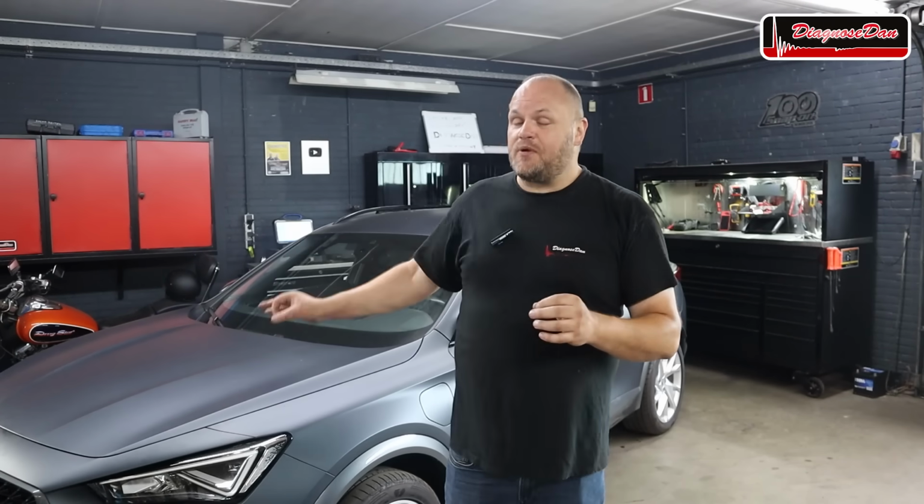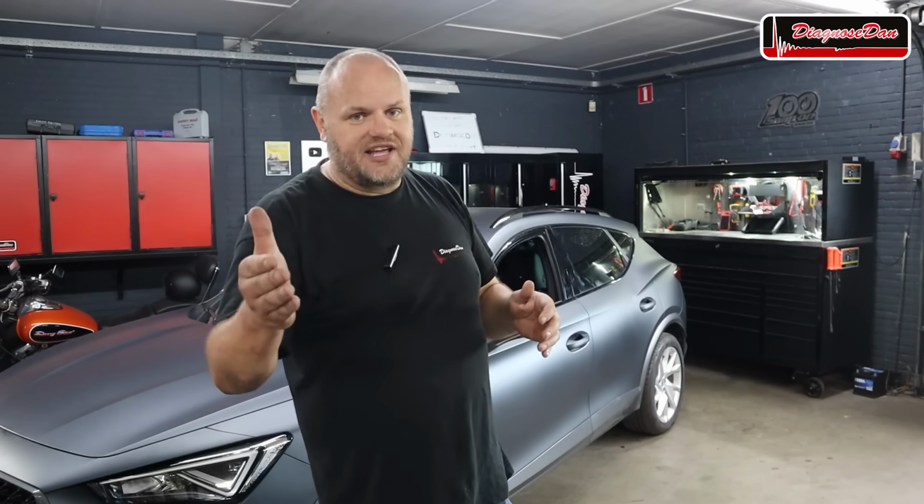Then they took another look and did some measurements and decided to replace the pressure sensor twice. So they replaced the AC pressure sensor on this car twice. Then they did some other measurements because it still wasn't working. And after a few hours, they gave up, called me, and asked us to have a look. So that's where we are right now.